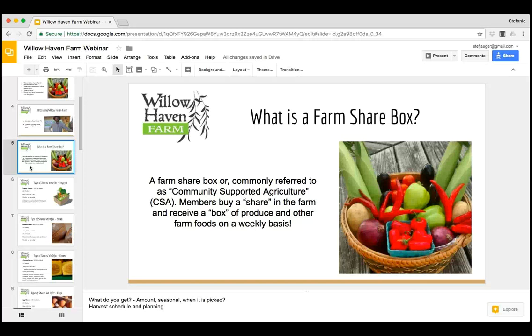Some things that are more tender are picked that morning. We do it as close to delivery as we can, but with the quantities of things, the more hardy things have to be picked a little bit earlier, and the other things that we can wait until the last minute, we wait so that they're the freshest that they can be.